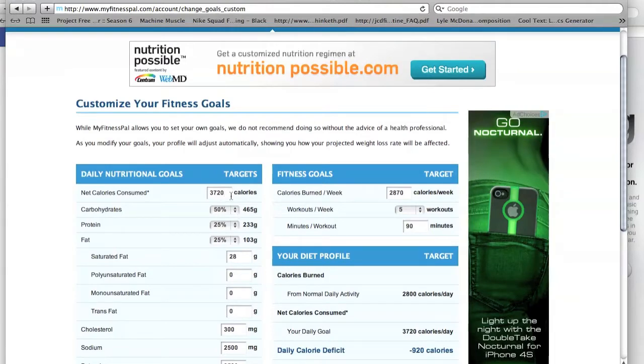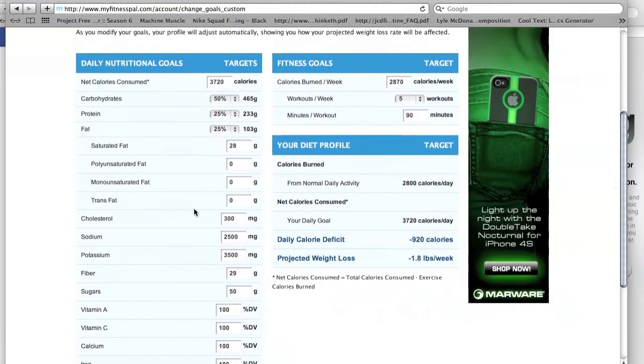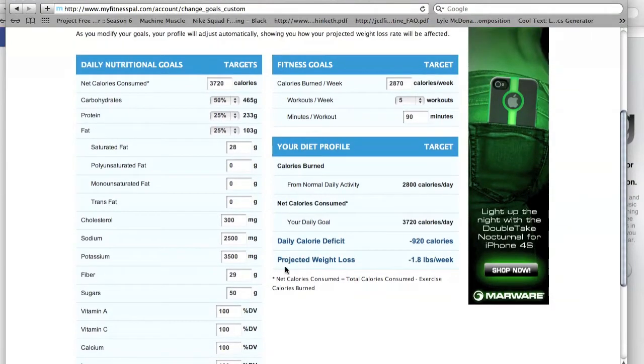So if I put in 3720 for my calories, if I wanted to up my protein intake, simply just up the percentages. And if I wanted to raise everything, I do that with calories, so on and so forth. It's simple, guys. That's why I like it. You can also manipulate things like fiber, sugar, certain vitamins and minerals down here. I don't mess with that too much.